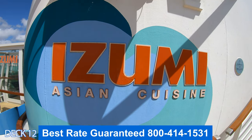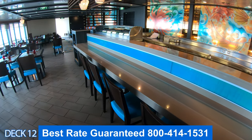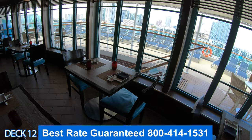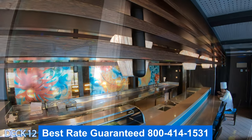Directly underneath the mini golf is Izumi. This is the sushi bar and Japanese restaurant. Everything here is a la carte. It is part of the specialty dining. We're going to take a look at a few other specialty dining options when we get down to the lower decks. This is the arcade.